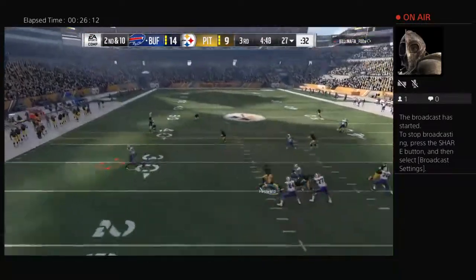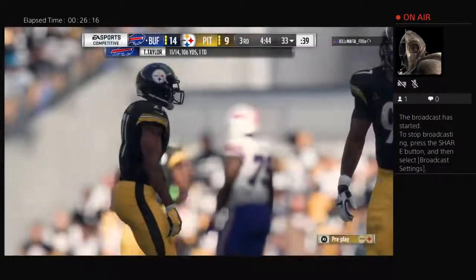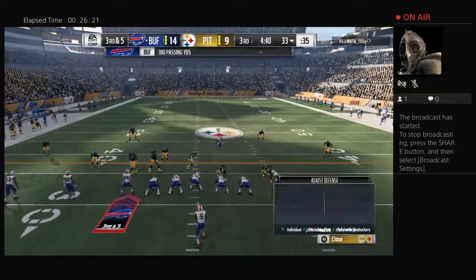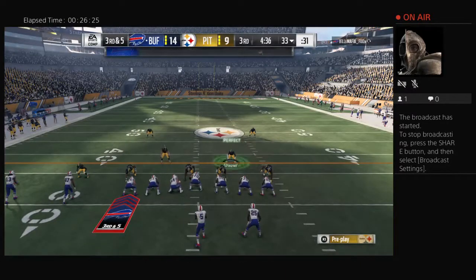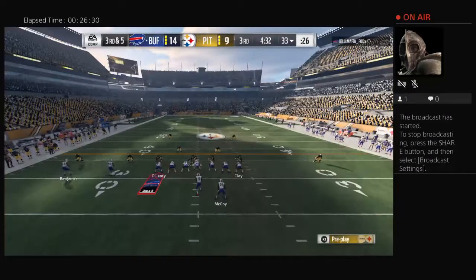Throwing again. Taylor. It's a short one here, complete to the tight end. And he'll get it up to the 33-yard line. That catch good for 5. It's 3rd down. Well, the strategy was evident there. Get it to your tight end and make it a one-on-one play with a cornerback. Who's usually going to win that one?